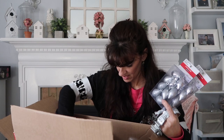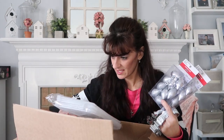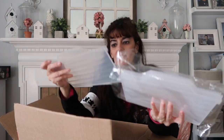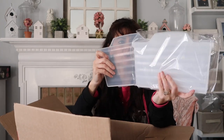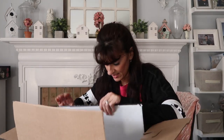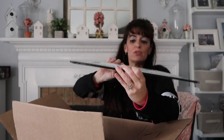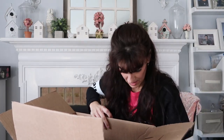What on earth is this? I don't even know what this is. Some plastic. What is this? Some plastic thing. I don't even know what this is. It looks like dividers, maybe for inside those plastic coat things they have. I'm not even sure what that is. Oh boy, look at this. And another sign. So now I got 2 of these that were $40. Those heavy duty Holly Jolly Farm thingies.